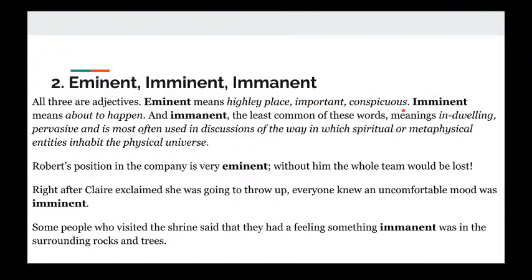important, or conspicuous. Imminent means about to happen, and immanent, the least common of these words, means indwelling, pervasive, and is most often used in discussions of the way in which spiritual or metaphysical entities inhabit the physical universe. So most of the time people get eminent and imminent confused. Immanent, here with an A, is not used as frequently because, again, it has a very specific meaning and a specific context in which this word can be properly used.